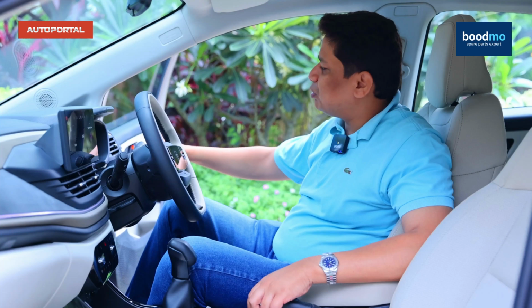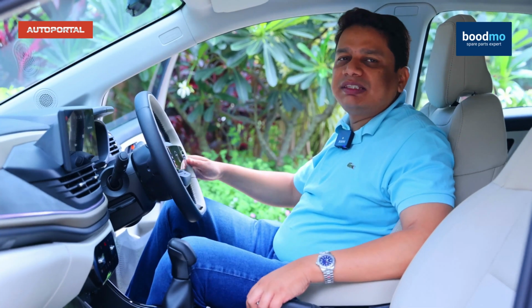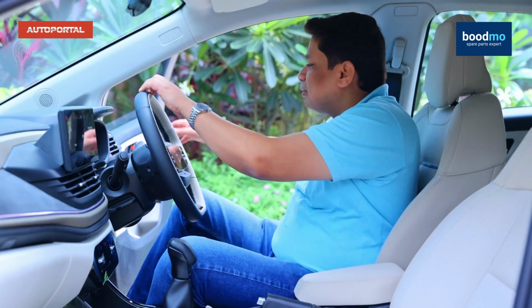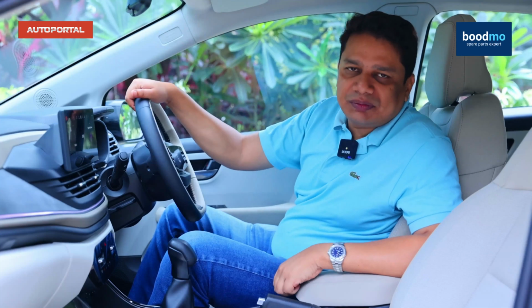The other thing that you'll really appreciate is this. The doors, as you can see, open nice and wide at an almost 90-degree angle, which again means that getting in and out is quite an easy affair, because the aperture is really wide. But that also means that closing this door, you just have to stretch yourself a little bit more.